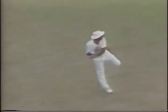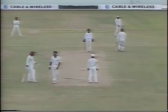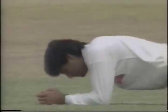Oh, did he get his left hand to it? I doubt it, but it wasn't too far away. Following through, and a lofted drive just over his head for 3 to Richardson. Just wide. Zahid Fazal down to third man for 4. Substitute, good effort, but even at full stretch he couldn't get close enough to it. So 4 runs to Haynes.